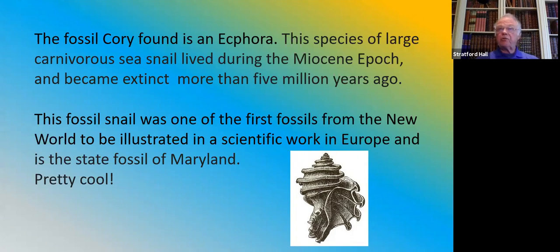So where? Stratford Hall, coastal plain, got the age. Again, the age is in the coastal plain. I didn't throw that slide in, but if you find something in the Miocene at Stratford, you're running about 17 million years old. Again, survey maps, where is it found?